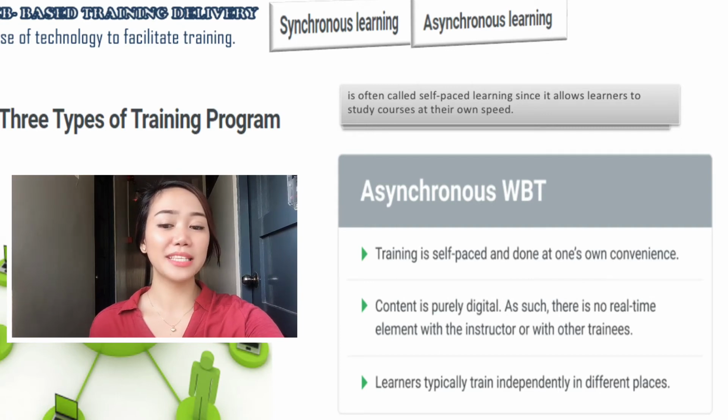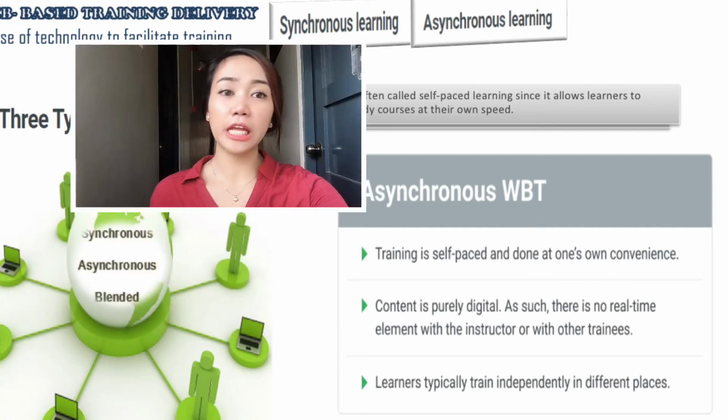An example for this is e-learning computer or web-based programs, training videos, podcasts, email courses, wikis and vlogs, printed workbooks, and so on. We took the videos, uploaded them, and you study or play them at your own pace.